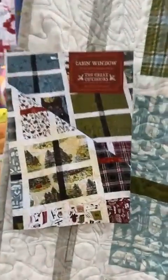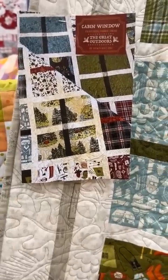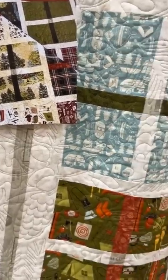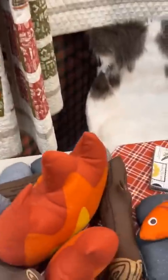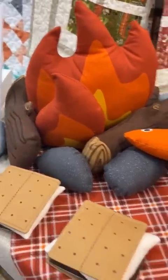Okay. You hear that? So go to your quilt shop, ask them to get this cabin window free pattern from Stacy if they're here at Quilt Market, and you can get that free pattern. It uses a layer cake. Super fun. And then, you know, Stacy always designs the most adorable cut and sew patterns.